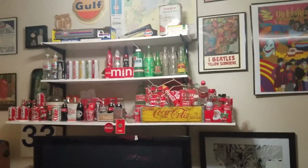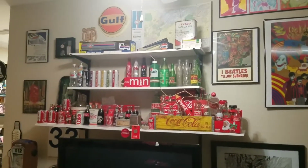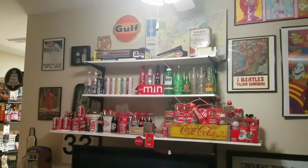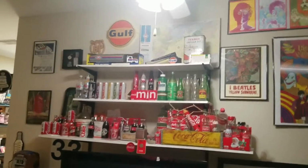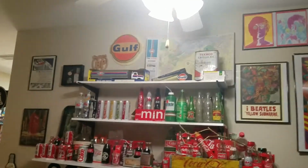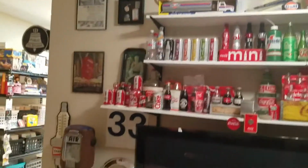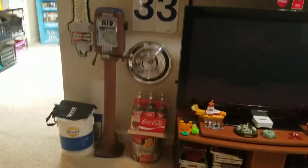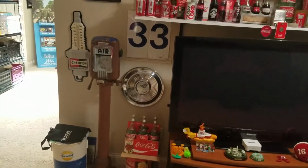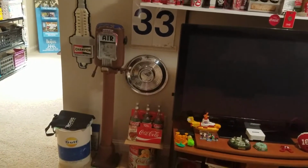And like I said, I also enjoy collecting Coke stuff, Coca-Cola, and my grandpa owned a gas station back in the day, so I enjoy gas station type related things. And I even have an air pump that I found in the backyard of my grandpa's house.